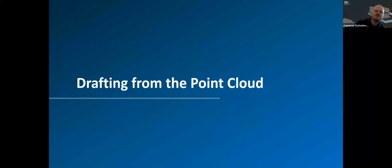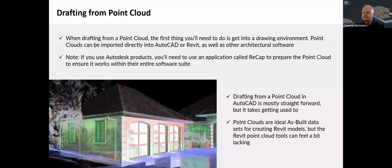So now let's dive into drafting from the point cloud. When you're drafting from a point cloud, the first thing you'll need to do is get into a drawing environment. Point clouds can be imported directly into AutoCAD or Revit, as well as other architectural software. If you do use Autodesk products, but judging by the chat, many of you do, you'll need to use an application called Recap to prepare the point cloud to ensure that it works within their entire software suite.